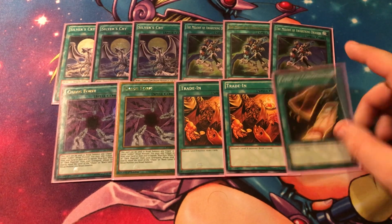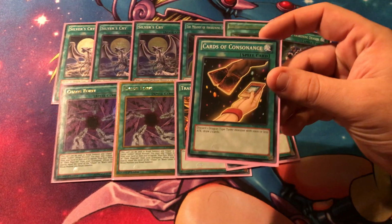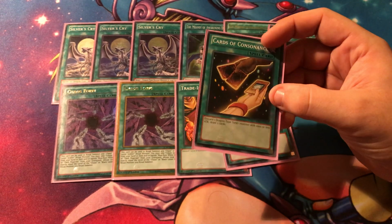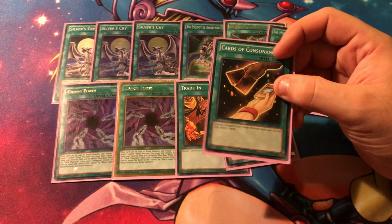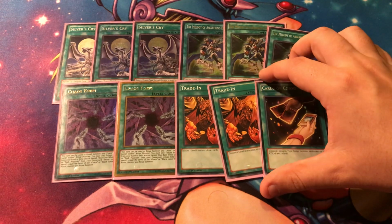So, Cards of Consonance, really good card because you discard a card and it even shows you what to do in the card. You discard the Stone of Legend and you search a card, and then you get to draw 2 cards. Guess what? That's a plus what? 1? That's a plus 1, whatever your math is.